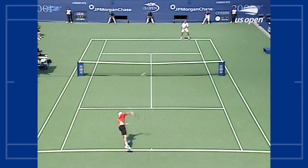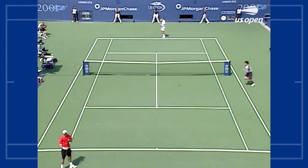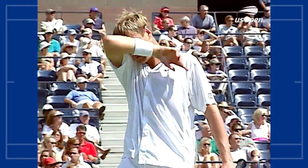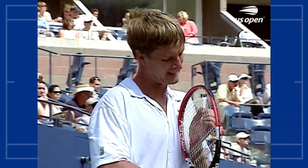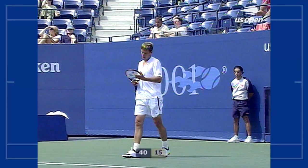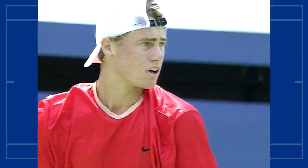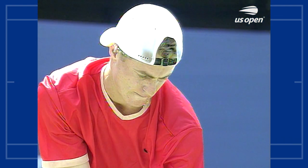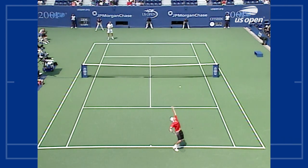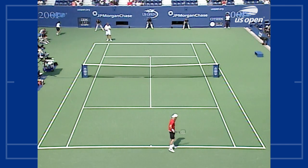Hewitt 40 love. 40-15. Can't finish it out. Hewitt's had a great record against American players. If he should win this match and face Pete Sampras, perhaps, who plays Murat Safin next, he's had a six-match winning streak against the Americans. That one's just wide. And overall 22-11.